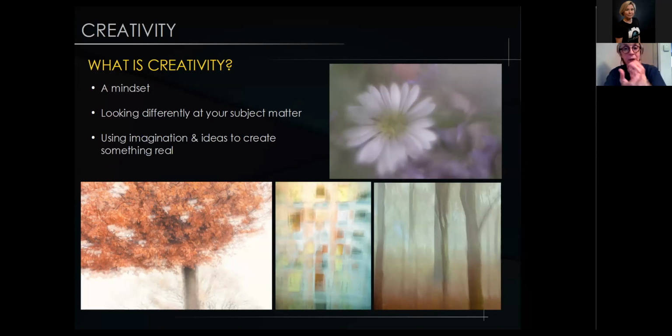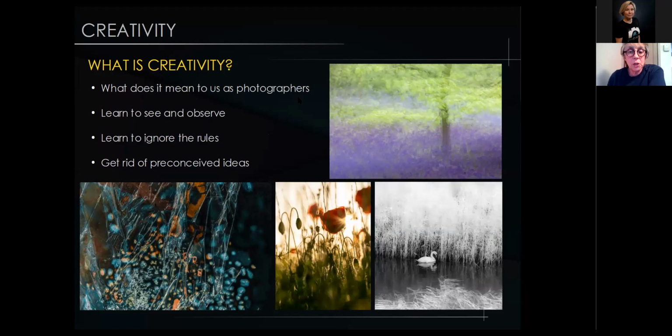And I think it's important to think about it in that way. But what does it mean to us as photographers? It means that we've got to spend time learning to see and observe. We've got to spend time on that. And you've got to learn to ignore the rules. I know people talk to you about rules in photography, and I'm a big fan of ignoring the rules as much as possible. And when you're trying to be creative, you've got to think about it in that way. And you've got to get rid of some preconceived ideas.